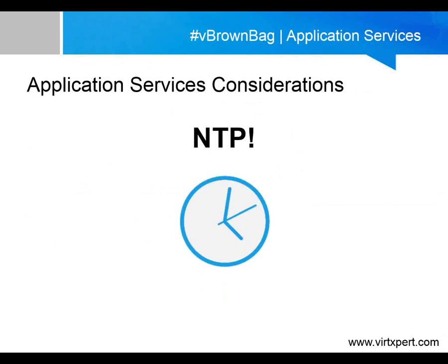A few application services considerations. This is true, I think, really anywhere, and if you've paid attention to my Twitter feed in the last 2 weeks or so, I've probably mentioned NTP at least 10 times. Was looking for something today as well, but NTP is very critical to application services because we're integrating with many other products. We're leveraging single sign-on, vCloud Automation Center, and ultimately vSphere, tying all those things together. If time is not in sync, you will run into problems.